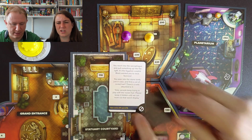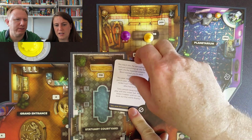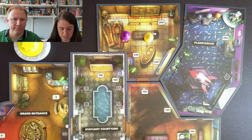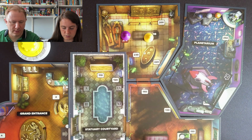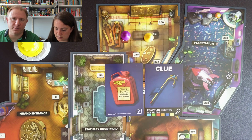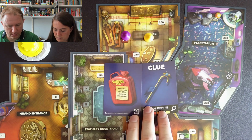I love take-that cards. They've gone, I'm just going to open up a mummy and store the rocket fuel in there. Where else would you put it? Yeah, logical. 275 and 276. We've got both those cards. 275. Ooh, flammable petroleum fuel. 276. Warning, do not double the blue number. Do not double the blue number.